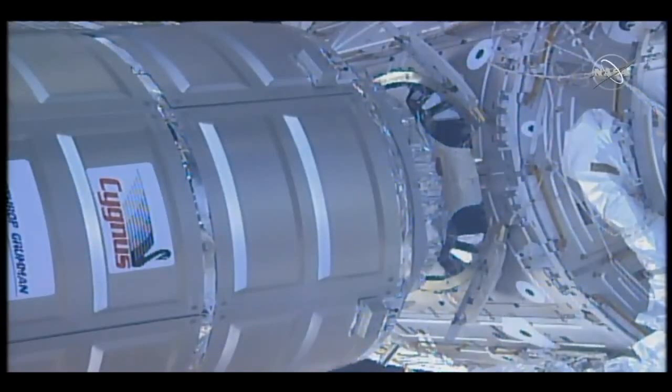Cygnus is currently in a hold once again. The Canadarm2 holding as the robotics controllers fine-tune the movements slowly and deliberately, making sure that Cygnus is perfectly aligned with the common berthing mechanism.